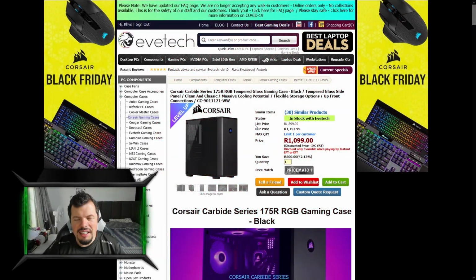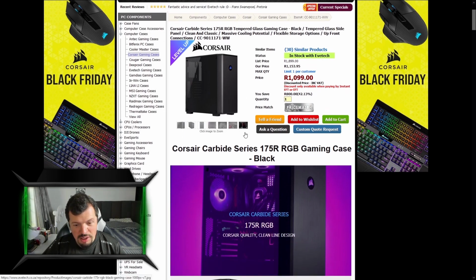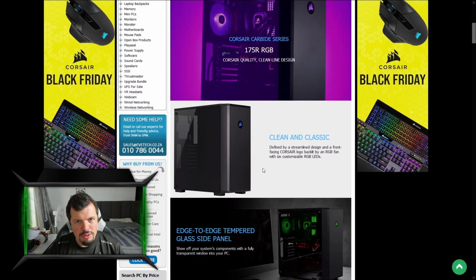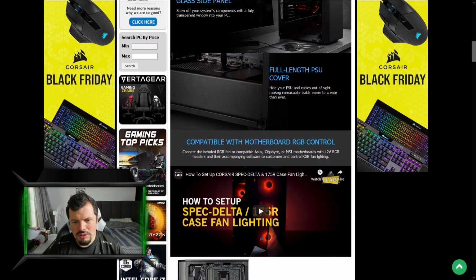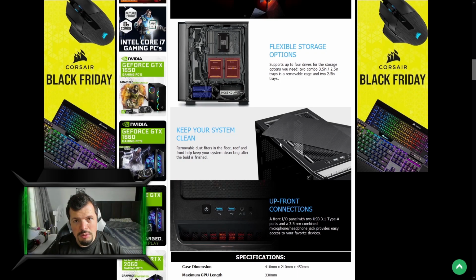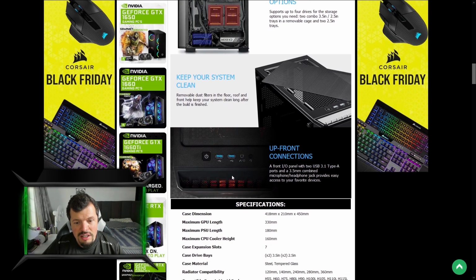At number 6, I've put this Carbide 175R. I've actually done 2 builds in this recently, and it's absolutely fantastic. It does have a fully covered front panel, which a lot of you in the airflow environments will notice, but I actually didn't have too much of an issue with that, because these vents on top and on bottom are actually really fat. There was pretty much no airflow issue.